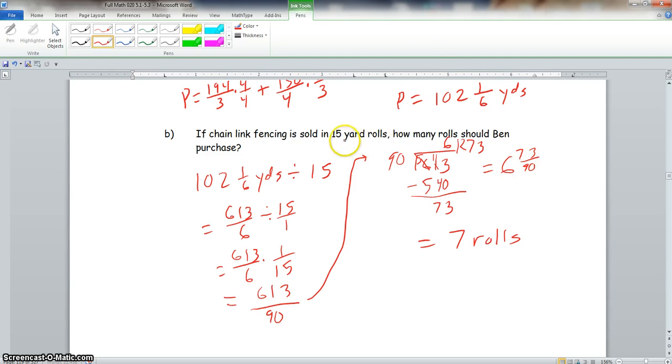Now listen, we have to buy whole rows. So we cannot just buy 6 and 73/90ths of a row. We will have to go ahead and round it up to 7 rows, and that will be our answer.